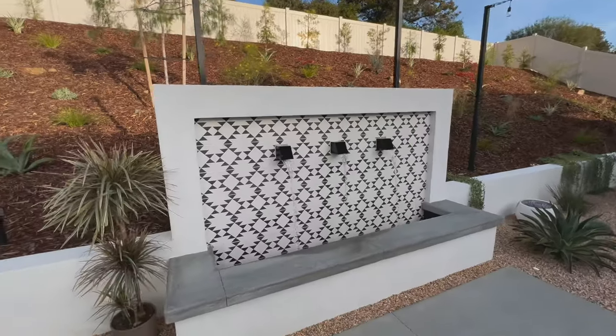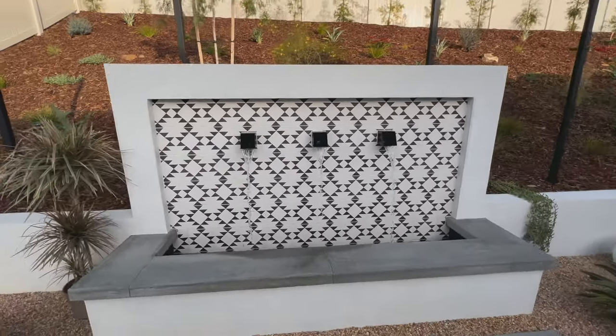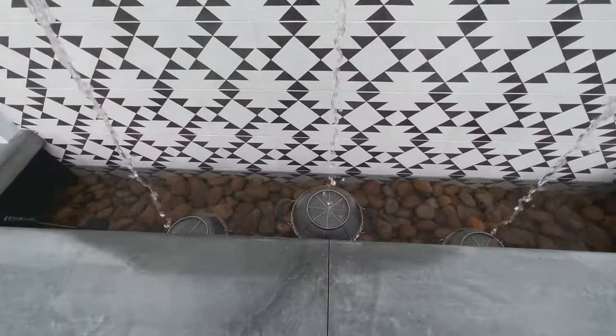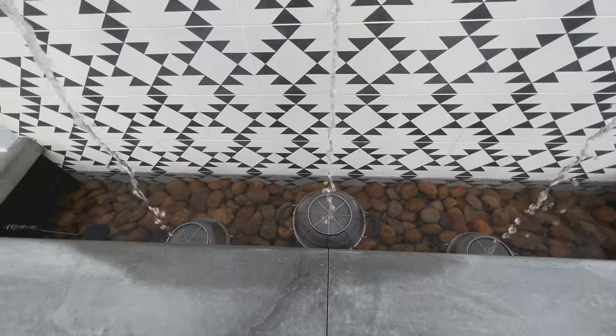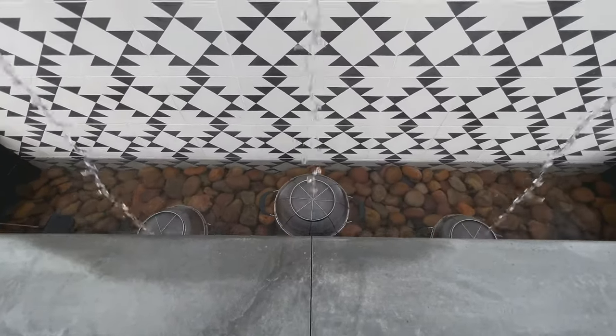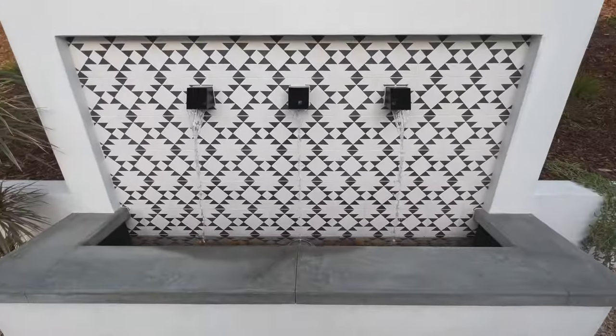This was actually a pain because the water was splashing everywhere. So for the time being, we put these strainers to kind of catch the splash from coming back up. So we'll probably get someone to create some sort of screening for us, so it looks less ghetto than that. But I mean, it looks pretty good.